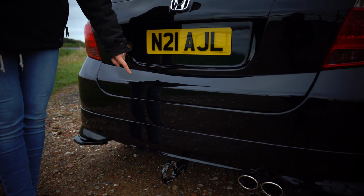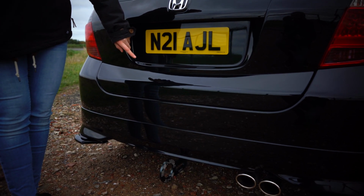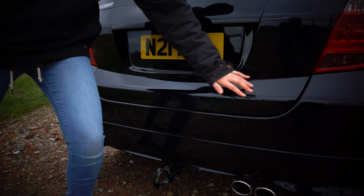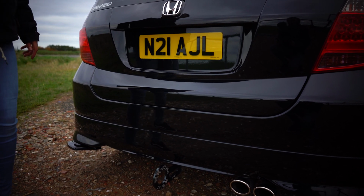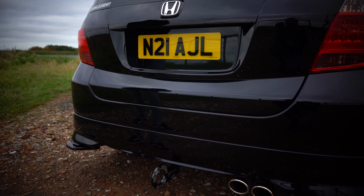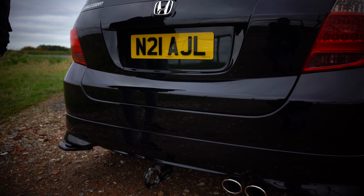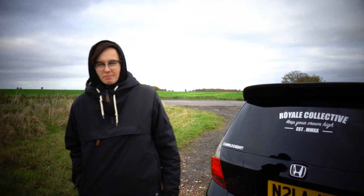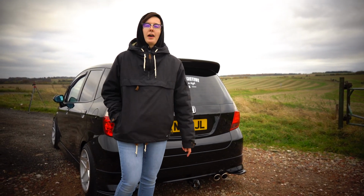Mugen boot, boiler, infill. It's an infill panel, isn't it? So the normal Jazz would have a nice lip on the back for teenagers to sit on. An infill piece, and it is a genuine Mugen part, or Mugen, whatever you want to call it, is fine by me, I don't care. But it's a genuine Mugen part and was very expensive, but bloody worth it. It looks so much better than the standard bumper. And I've been looking for one for 6 years now, and I finally found one.